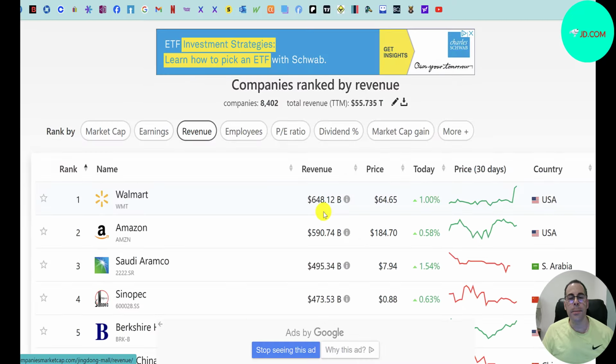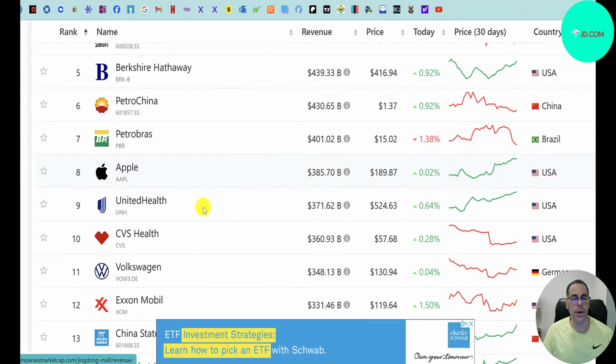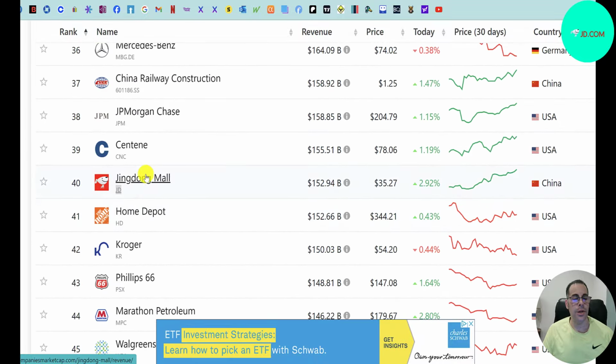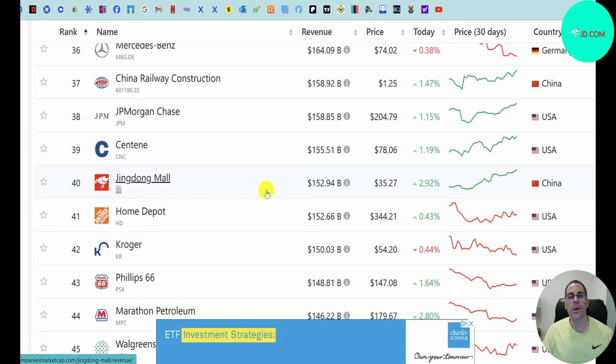Here's a list of the biggest revenue generating companies in the world. Walmart is number one, of course, then Amazon. And I'll go through the list quickly, but eventually we'll come up on JD. You can see Costco, Chevron, and here's JD. They're 40th in the entire world. And their market cap isn't that big, so there's huge potential.